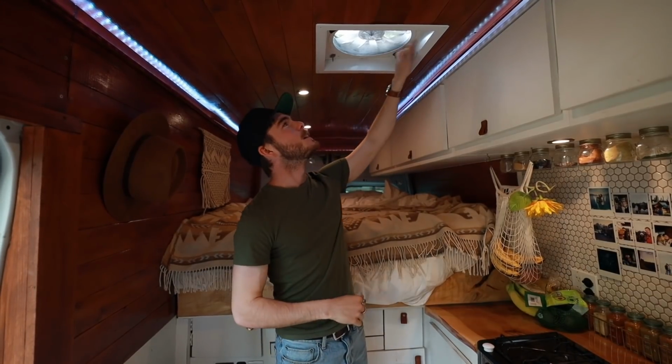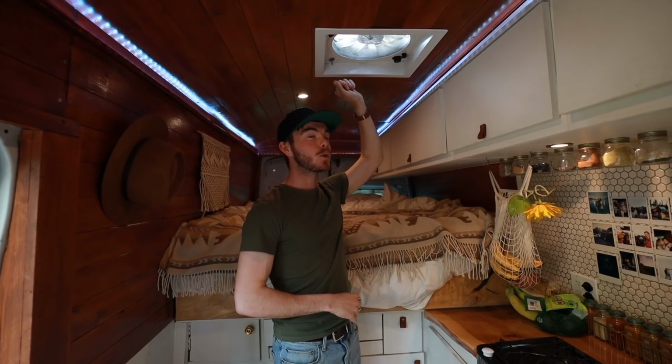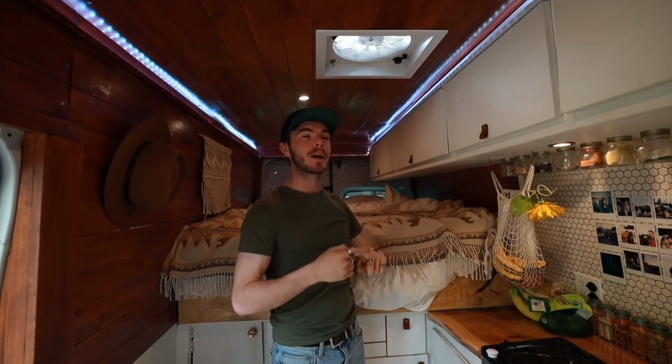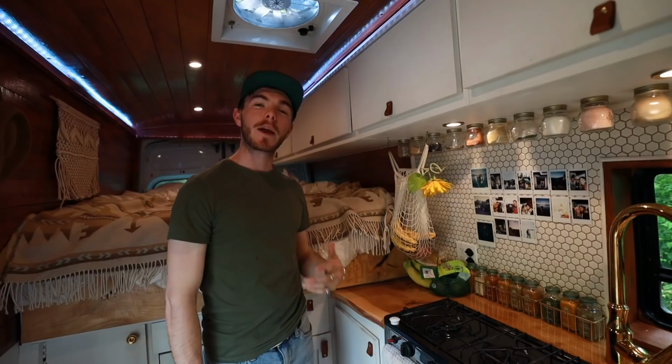Our fan up here, we have a fantastic fan, which I don't recommend. It's not fantastic at all. We're going to probably replace this one with a Maxxair fan because they're quieter and a little bit better performance. But for the most part, this one's been okay. It's done the job.